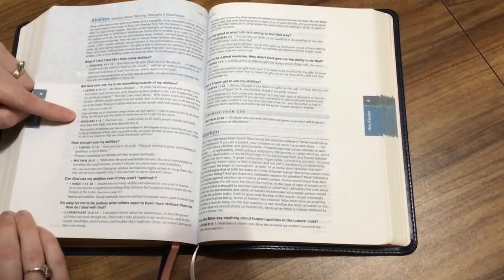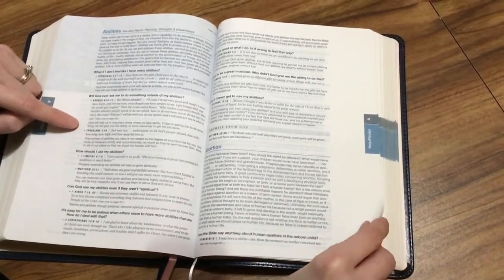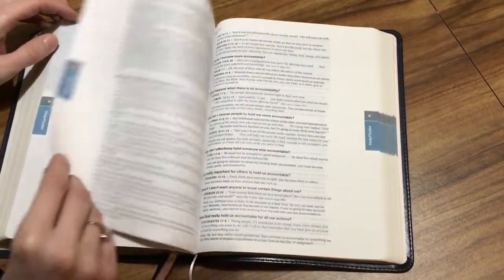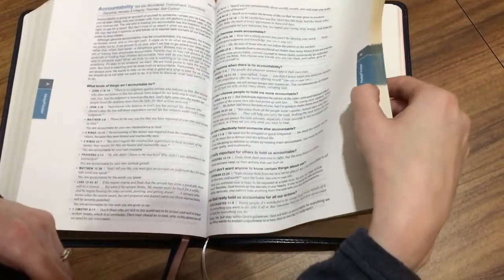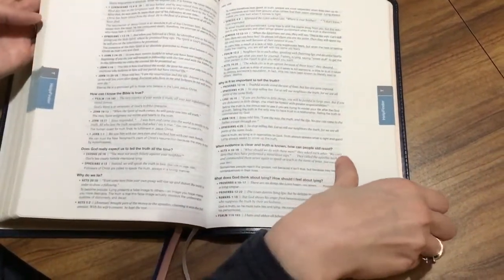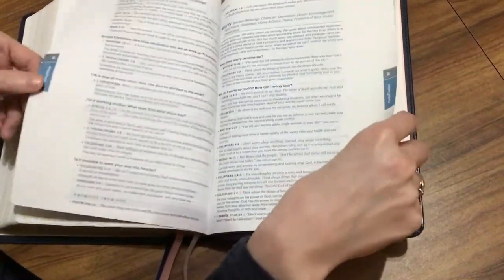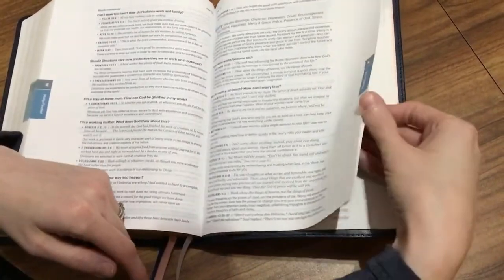There's also little notes in here from the authors about that. So scriptures and then some notes as well to go along with it. This is pretty extensive. You can see all these pages that have this blue rectangle here. It goes all the way through there, so it's pretty long. Lots of topics. Worry, I need that one.